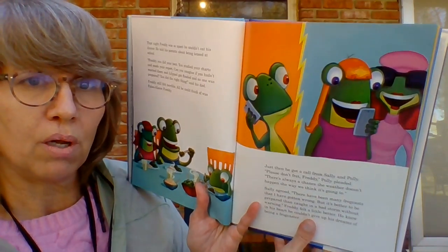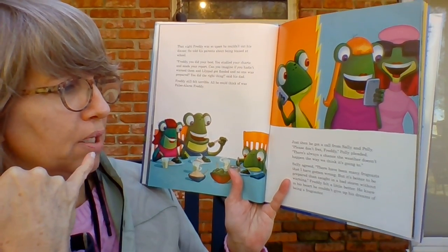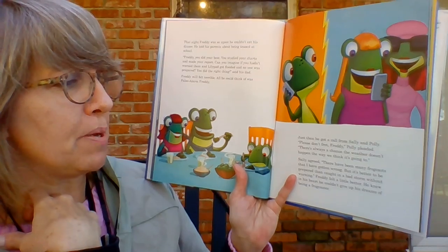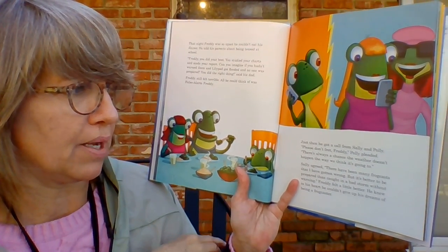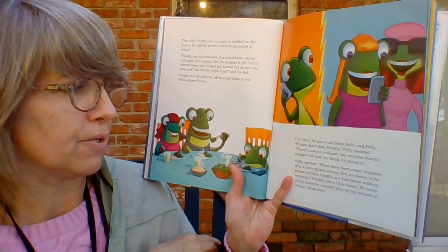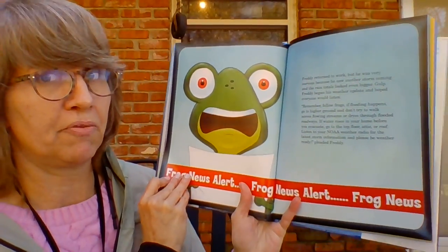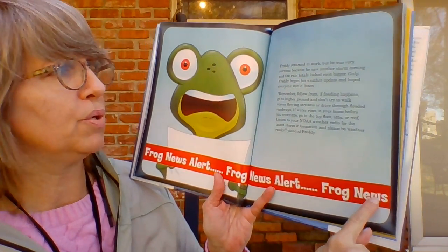Just then he got a call from Sally and Polly. "Please don't fret, Freddie," Polly pleaded. "There's always a chance the weather doesn't happen the way we think it's going to." Sally agreed. "There have been many frogcasts that I have gotten wrong, but it's better to be prepared than caught in a bad storm without warning." Freddie felt a little better. He knew in his heart he couldn't give up his dreams of being a frogcaster. Don't give up, Freddie. Frog news alert.